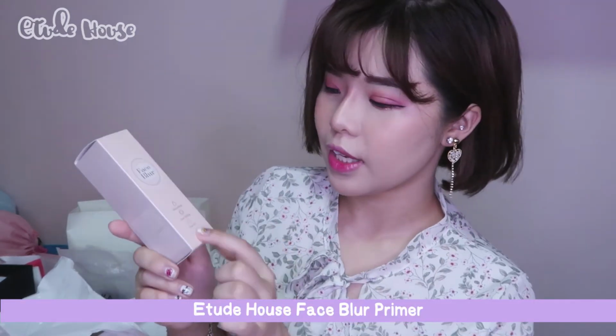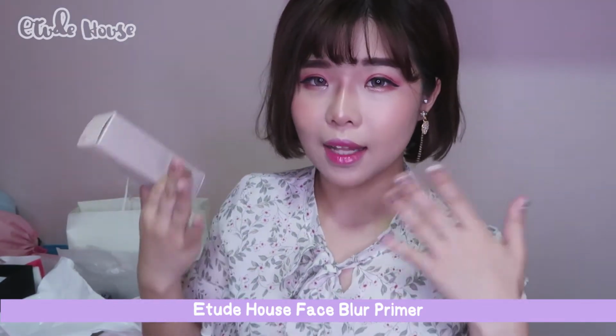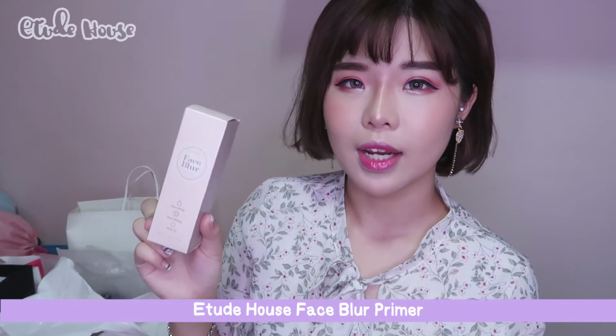This is the first item I got. I really wanted to try this really badly. So this is the face blur, and it is slightly cheaper there. This is the face blur primer. It's supposed to soothe, hide pores and up the color of your face. So I really wanted to try this one out.